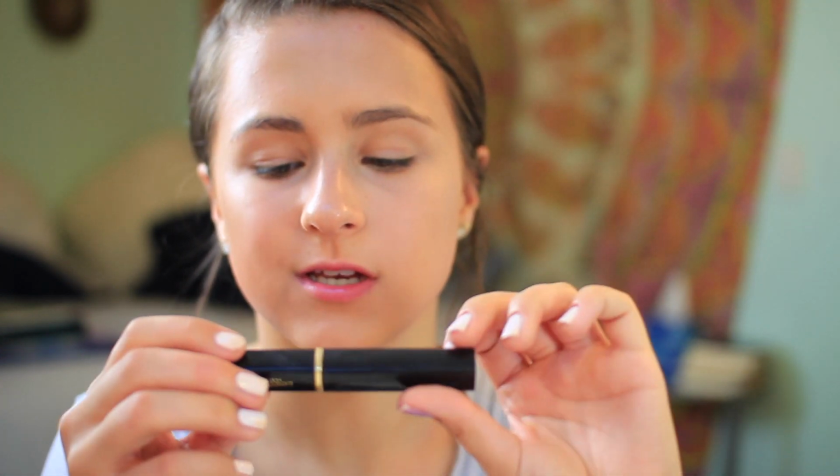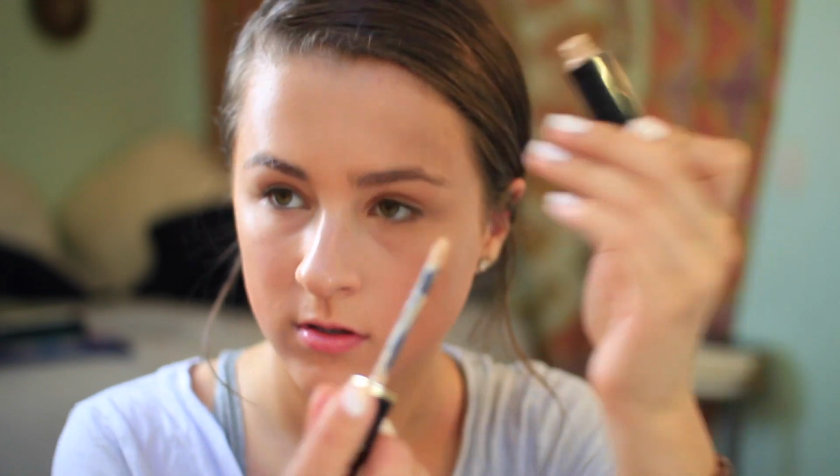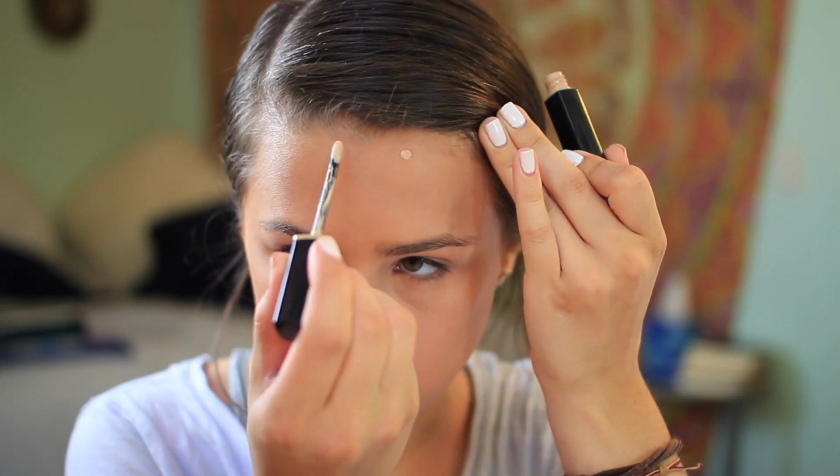Okay, and then if I miss anything, like maybe if I have a pimple up here, can't really tell that much in the camera, but I like to use this Lancome one for that. It's hard to put this on a small spot, so that's why I like this one more, because it has a finer tip. And so I'll just dot that on. I'll take my beauty blender and just pat that.